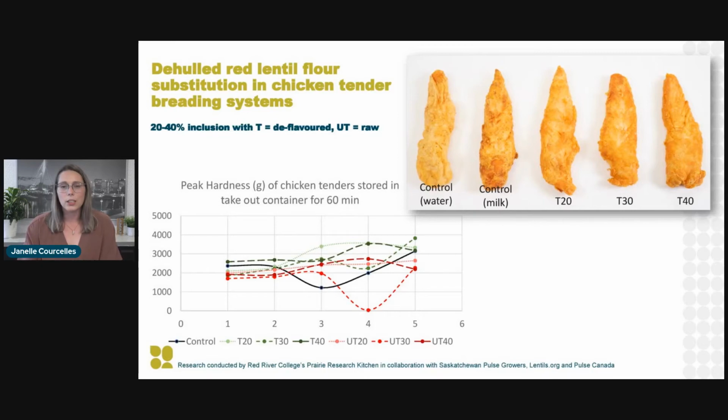And by doing so, you can actually remove the milk from that ingredient listing, which needs to be declared as an allergen. So there's an opportunity here to get that color development without, at the moment, having to declare lentil as an allergen. We also saw, particularly in the deflavored flours, which had some form of heat treatment to induce partial gelatinization of the starch, these were able to form a really nice gel layer on the outer surface of these tenders, and that helped to contribute to a higher crispiness and crunchiness of the final product. And this was really evident when these chicken tenders were stored in a takeout container, where about the 30 to 40 minute mark, they were able to retain that crispiness, especially compared to this wheat flour control. So that's something that's particularly beneficial as we start to see more and more takeout food service options here.